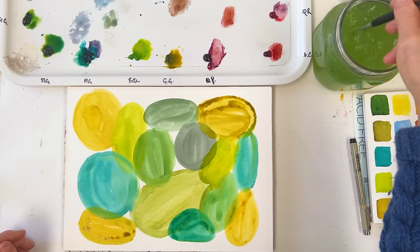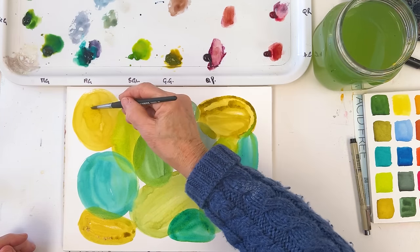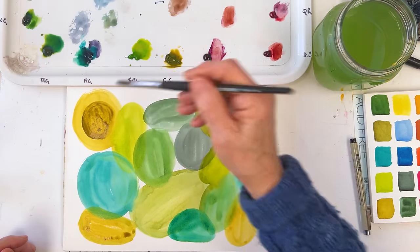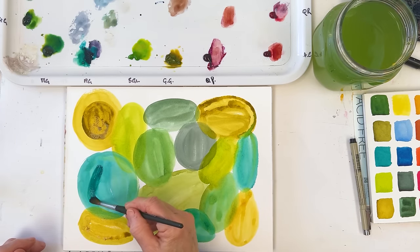Okay, so we'll let that dry, but just to emphasize these colours, I'm going to go in very thick. So not so much water, just put the same colour on top to see how that looks.